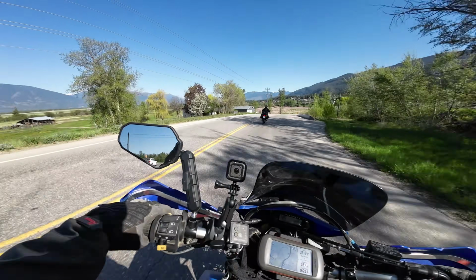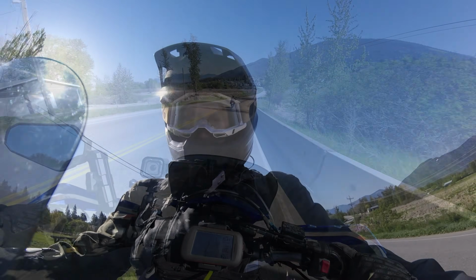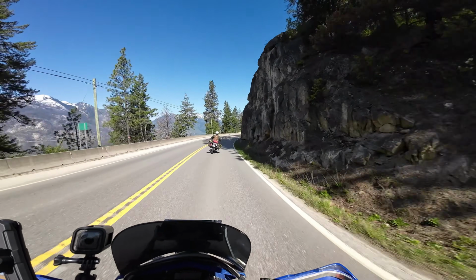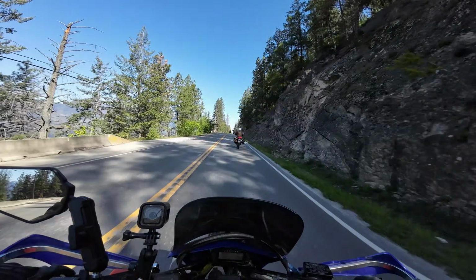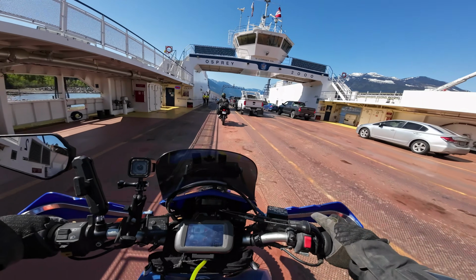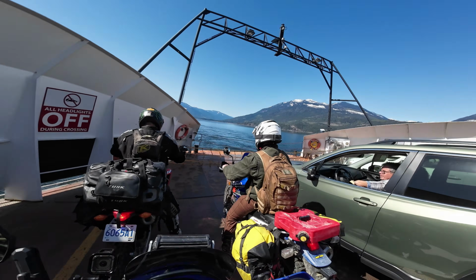Day one started off with a gorgeous ride on some pavement up to the Kootenay Lake Ferry. On this trip, I was joined by my friends Mike on his DR650 and Dave on his CRF300L. The basic plan for this trip is to ride anywhere between 300 and 400 kilometers each day as we make our way throughout the West Kootenays.